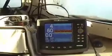I'm gonna show you a few things while we're waiting here. Yesterday we covered 59.6 miles. We took on 11 gallons of fuel at mile number 46. Now, how do we know what we're doing here, where we're going?